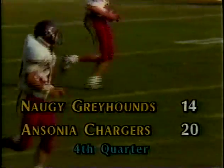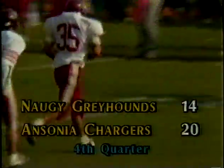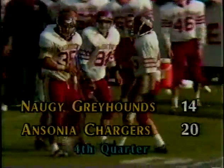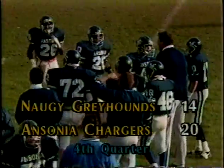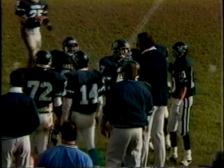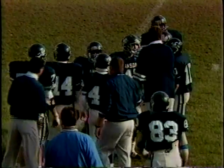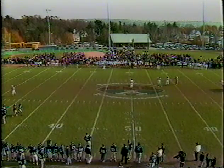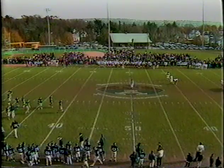A lot of people have stopped in mid-stride as they leave this game now to watch and see what happens here. At 20-14, the Greyhounds obviously need the touchdown, but the onside kick right now is all important in this game. And this one has had everything you want. A couple minutes ago, we thought that it was just icing on the cake when Tinney ran the ball in from the 13-yard line. Naugatuck has come right back and answered.